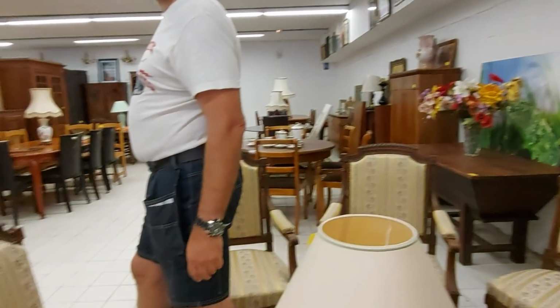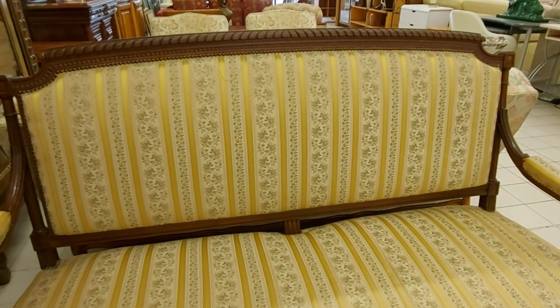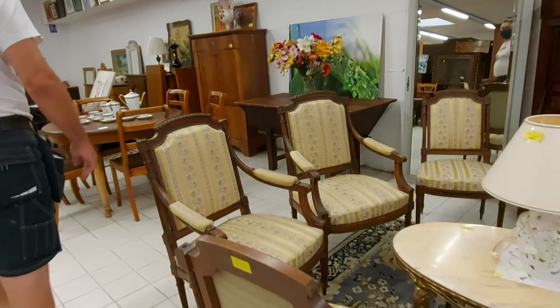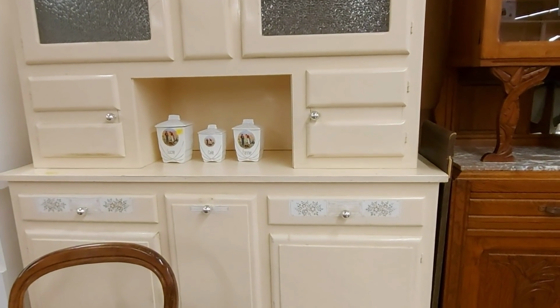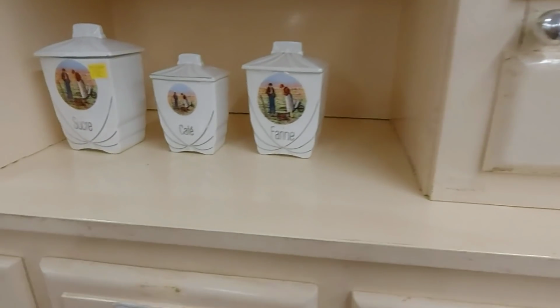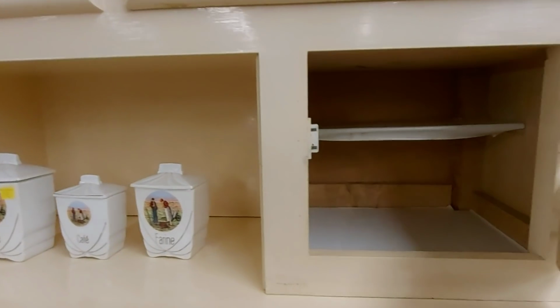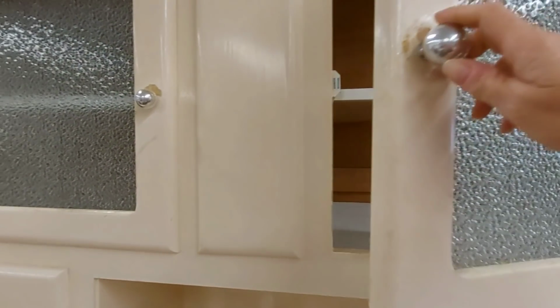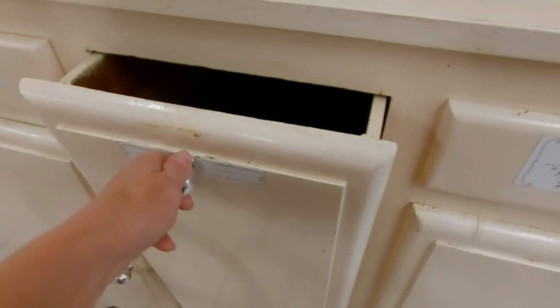These chairs are pretty too. The whole set is actually a really nice little settee. 400 for the set. That's a good price. Look at that. That would be lovely in a 1930s house. Don't know how much it is. 60 euros for this old buffet. Oh, one for the baguettes, look. Put your baguettes in there.